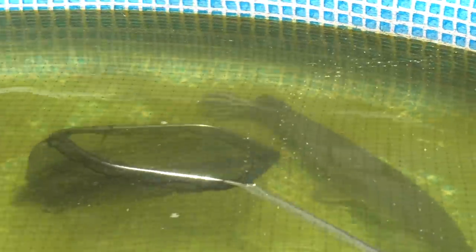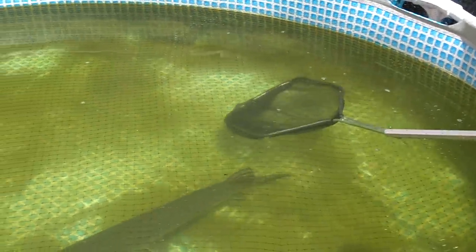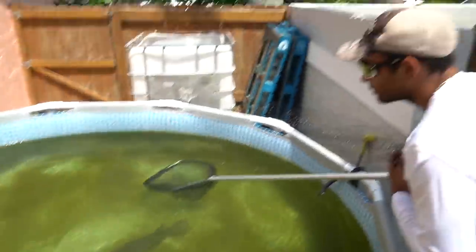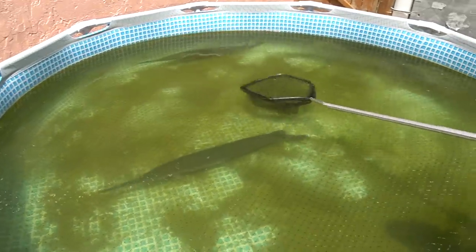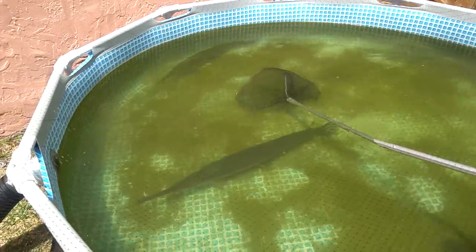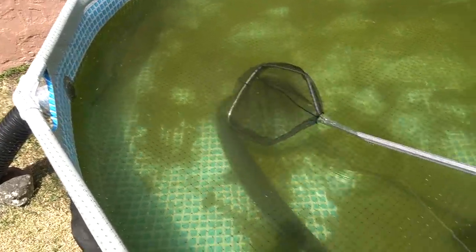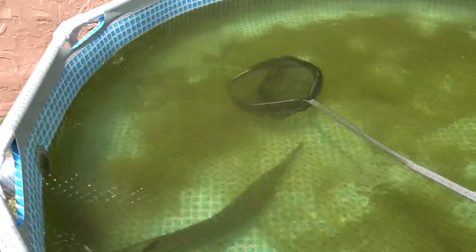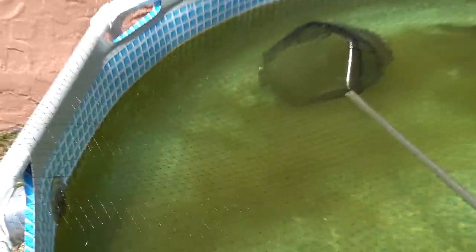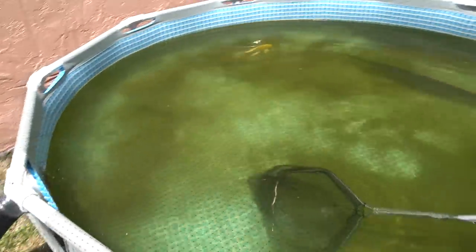Not trying to spook you, Mr. Gar. I'm sorry. Come on, come on up here. Lost them. Dang it. There are so many. It's insane. I'm not trying to spook the gar. Gar getting pissed now, but the gar is helping me round them up. Oops, sorry, Mr. Gar. Oh my God. No, that's exactly what we don't want. Ah, dang it. They're so hard to get.